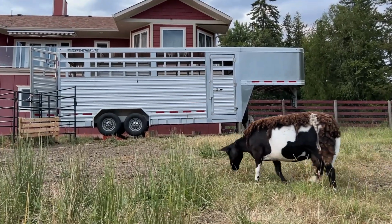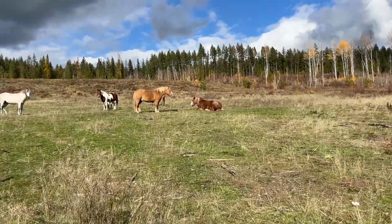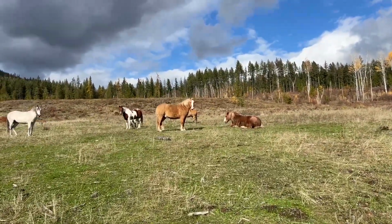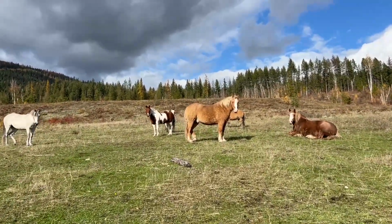So this is the safest place, and I need a shelter that's big enough to fit 2 horses plus the sheep, because I would never keep a horse on its own. There always has to be a minimum of 2 horses because horses are herd animals. So that's my reasoning behind this structure.